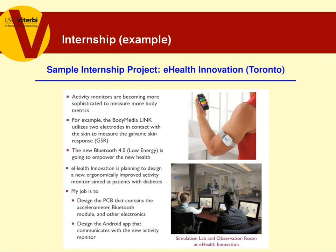Now, in terms of the internship, as I said, internships are supervised by us. They need to have a meaningful academic content. It's not just cheap labor for the hosting companies. At the same time, I have to say, all the students who went for an internship so far had a wonderful experience.